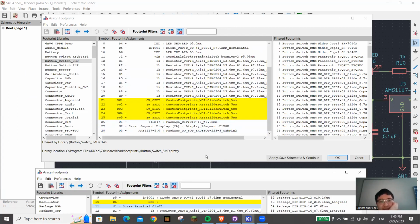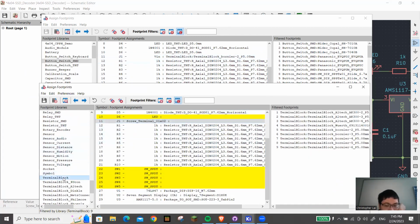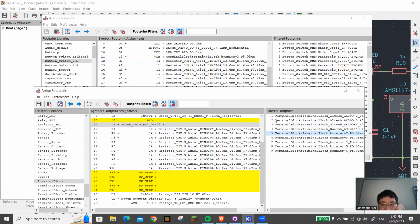Seems like it doesn't exist on mine for some reason. Oh no, it's right here. Okay. So the screw terminal, we're going to go to terminal block right here. And we're going to get the Bornier-2 footprint, P 5.08 millimeters. So go to terminal block underscore Bornier-2. Bornier is a funny word.